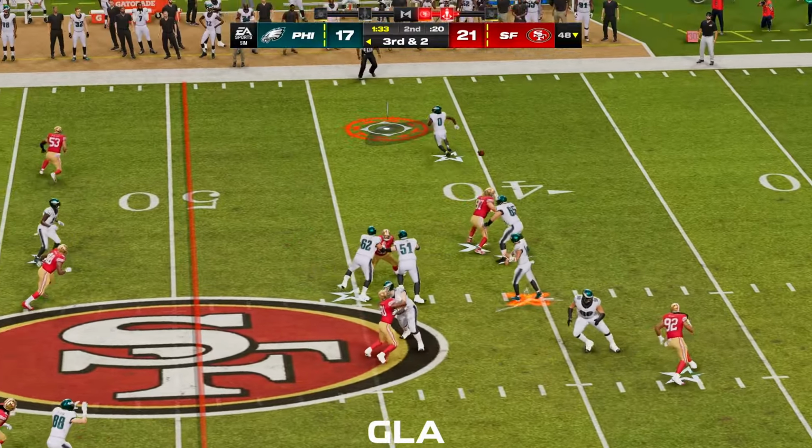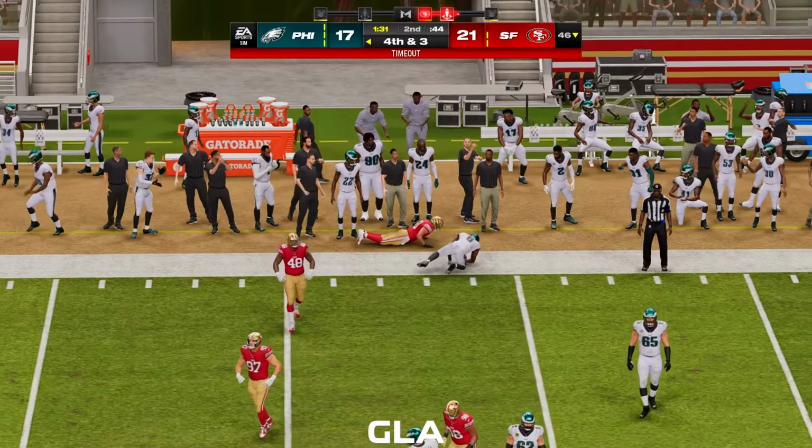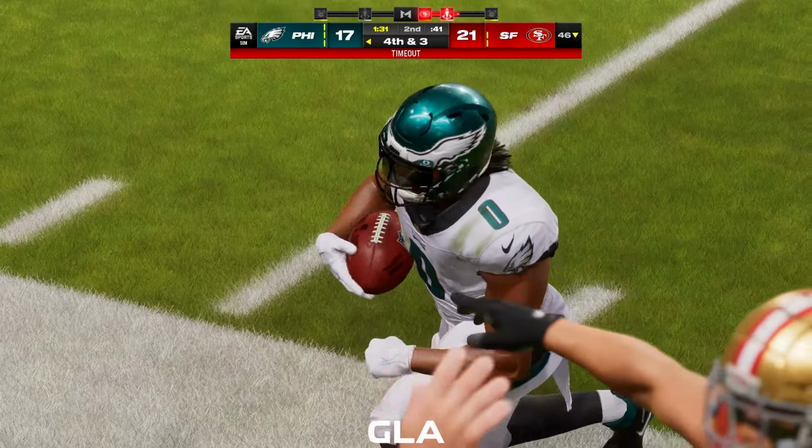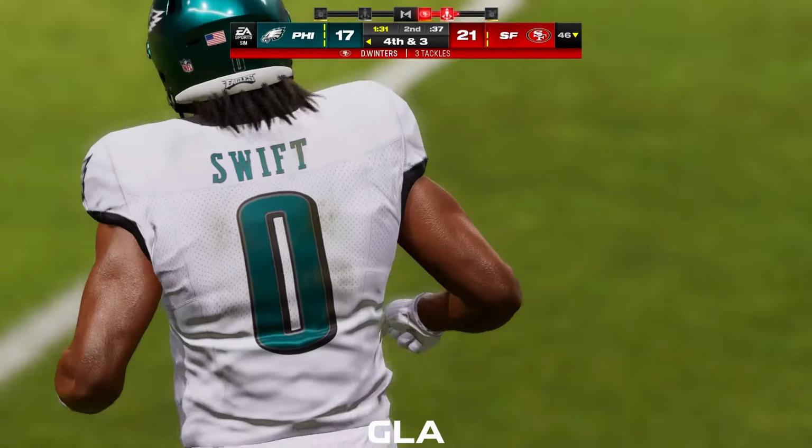From the gun, it's Hurts. He'll get this off to Swift. The 49ers now going to use the first of their timeouts as they'll head to the sideline and talk over what to do next.